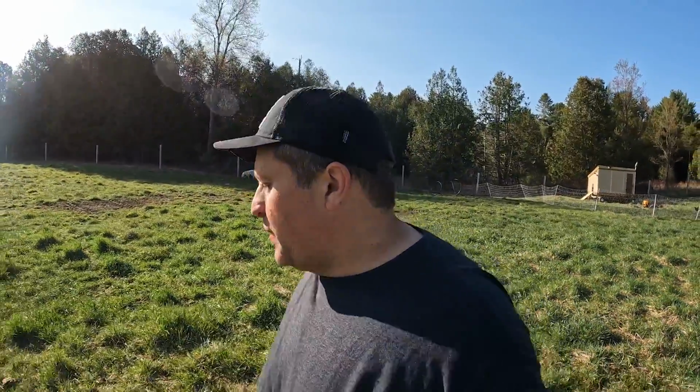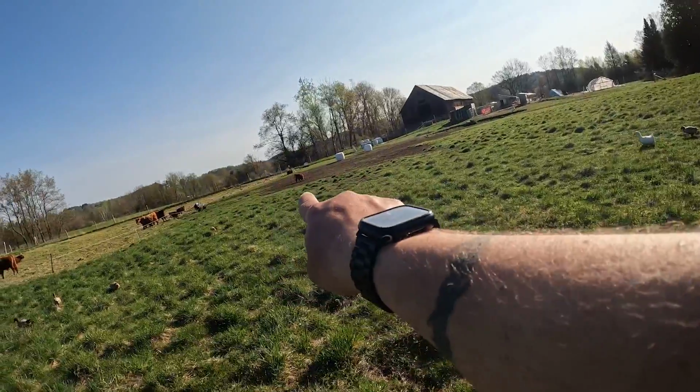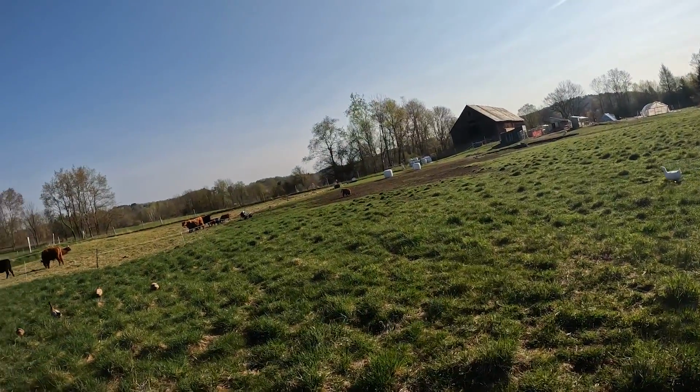So the cattle have been doing really good on pasture. I'm getting ready to do the first of the regular pasture moves today. I still have this one problem of an occasional calf sneaking out. But other than that, things are going pretty well.